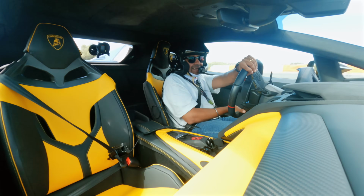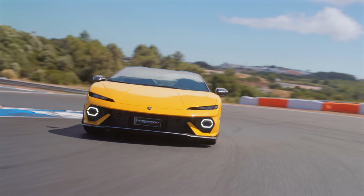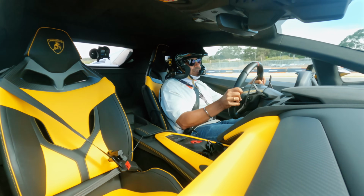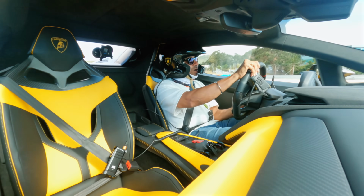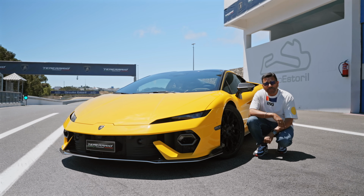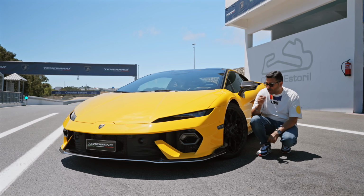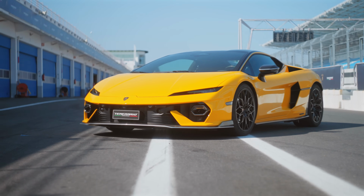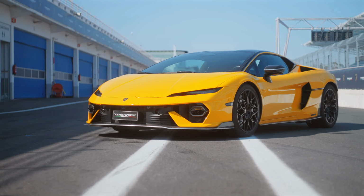The agility, especially through these S's, is staggering. That's the electrified front axle working for you. Each of the axial flux motors makes 148 bhp and 300 Newton meters of torque. 2 of them on the front axle. Together, you get 295 bhp.